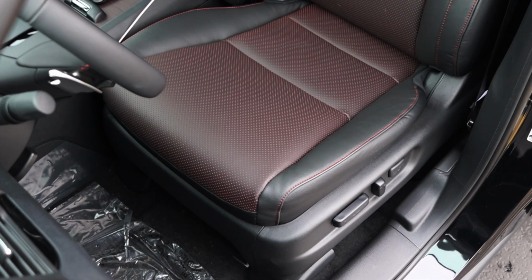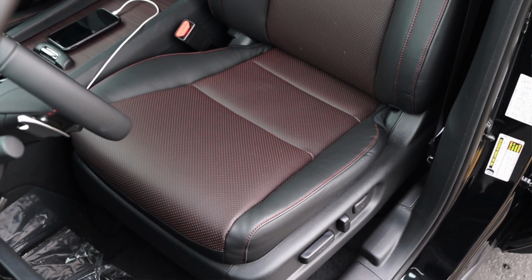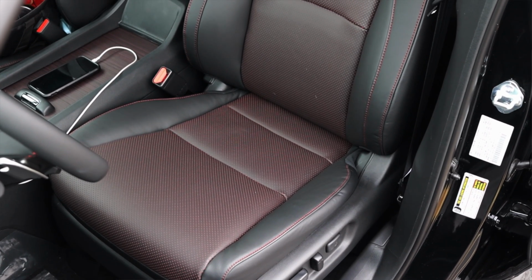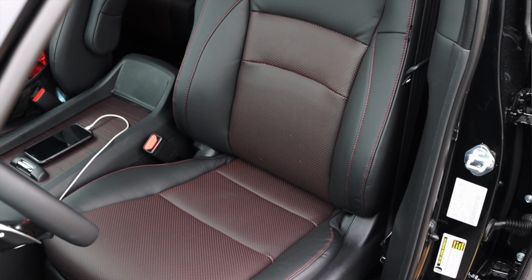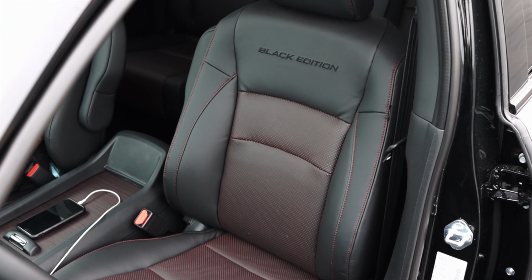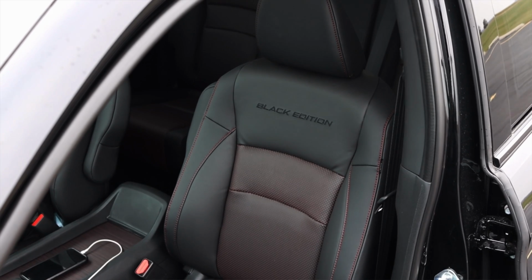The seats are nice and comfortable. Like I said, heated power memory, and they are finished in that nice black perforated leather with the red stitching and the Black Edition stitched into it. Again, that red stitching is part of the Black Edition package. And overall, very, very comfortable. But speaking of seats, we do have back seats. So we'll do a back seat review, and then we'll talk about the bed.